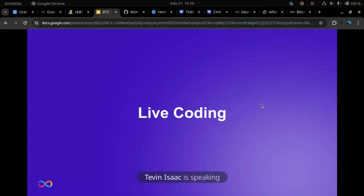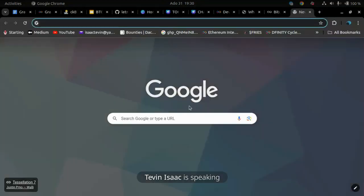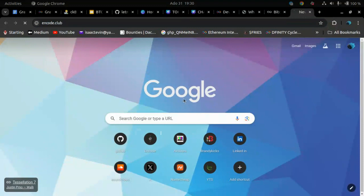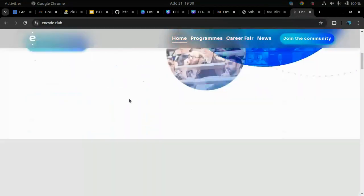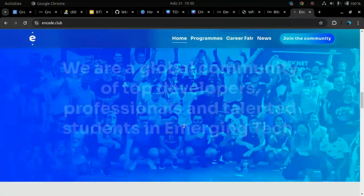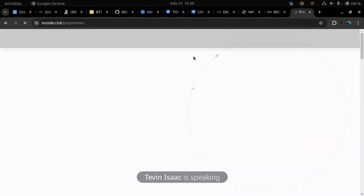So let's go to coding. Like I said, we first did the mint and transfer ckBTC just to know at least what ckBTC is, and today we're going to go a bit deeper. Like I told you, there's a current Encode hackathon going on. Let me check it out. You're open to participating in it. Let me confirm, but it's a Chain Fusion hackathon for ICP.